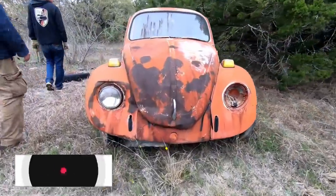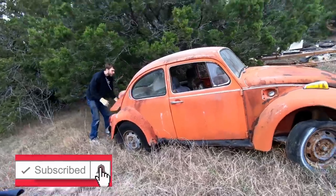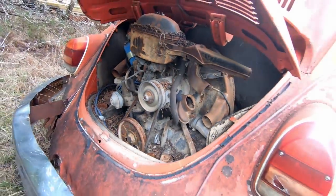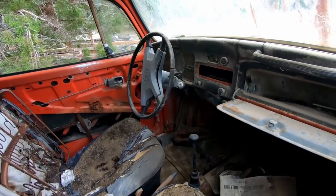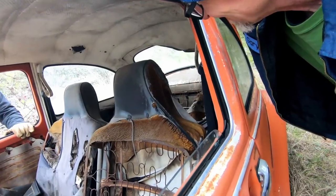And a lot of people commented on the Red Beetle. A lot of people asked if we're going to save the red one. As of right now, it's not in our plans. We just don't have any room for it here. You got a whole field. What are you talking about? You always say, I got a whole field to put them in. Did you know if that was for sale?